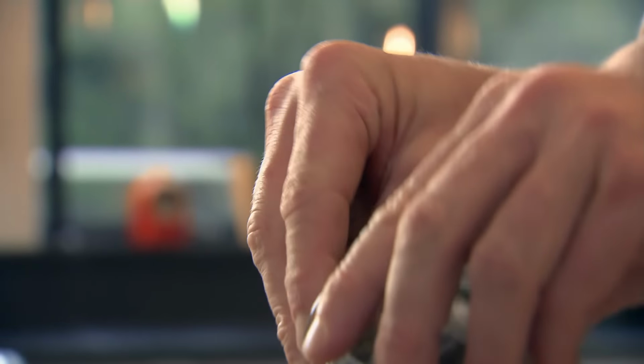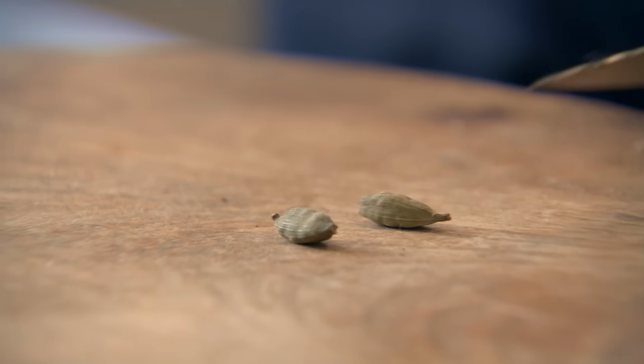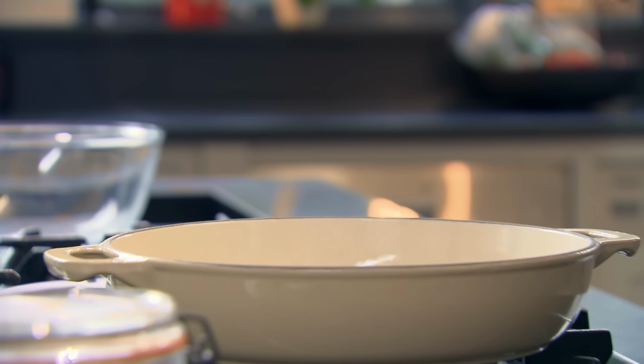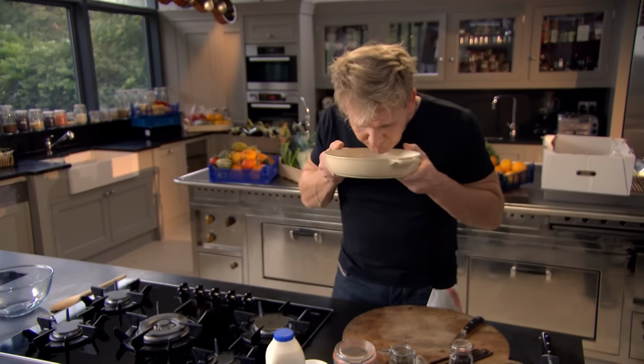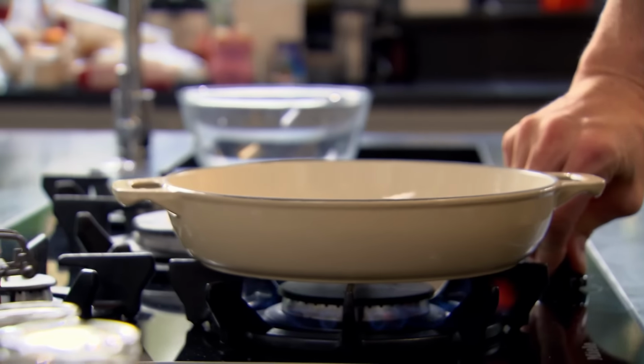Cardamom, powerful, spicy. Take 2 little pods, place your knife on top, and lightly crack them. Cracking the cardamom pods helps release all the amazing flavour. Cloves give it that kind of aniseed flavour with a lot of depth. 1, 2, 3. Cinnamon stick. Snap and in. Just smelling that level of fragrance, you can imagine what the rice pudding is going to taste of.